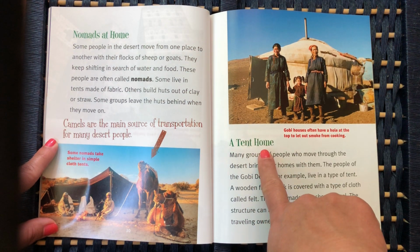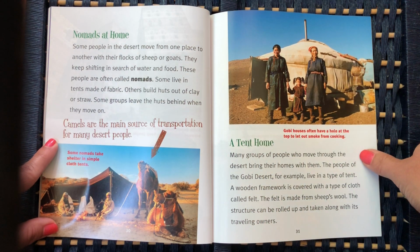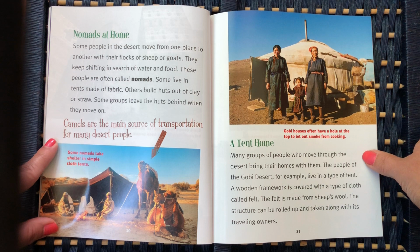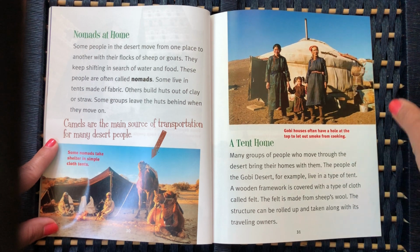A tent home. Many groups of people who move through the desert bring their homes with them. The people of the Gobi Desert, for example, live in a type of tent. A wooden framework is covered with a type of cloth called felt. The felt is made from sheep's wool. The structure can be rolled up and taken along with its traveling owners.